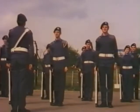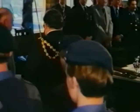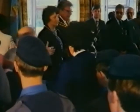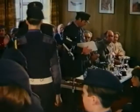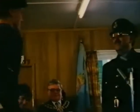Officer on parade, dismiss. Presentation of the awards can now begin. Corporal William Bentley steps forward to receive his proficiency certificate from Wing Commander Connell. Cadet Richard Barrow. His brother Sergeant Michael Barrow receiving the modelling trophy. Cadet Stephen Doran.